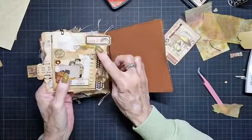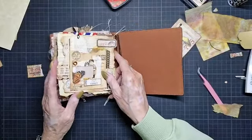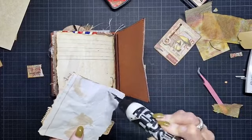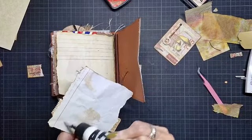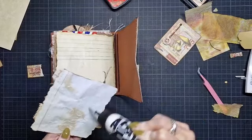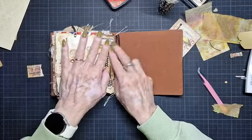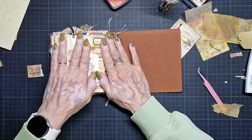And if I want to sew it, I do the sewing now before I glue it down in my book, in my journal. Otherwise, it's not handy. It works a little bit handier because your book is not in the way. So I do my journal this way. Now I'm gluing it down. And I must push it a little bit.